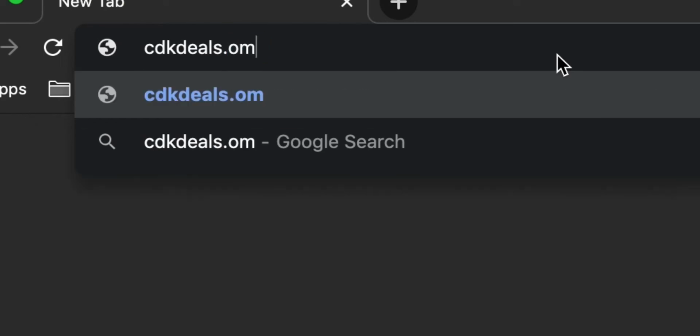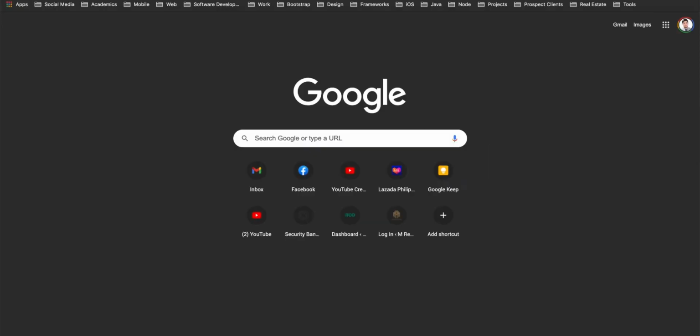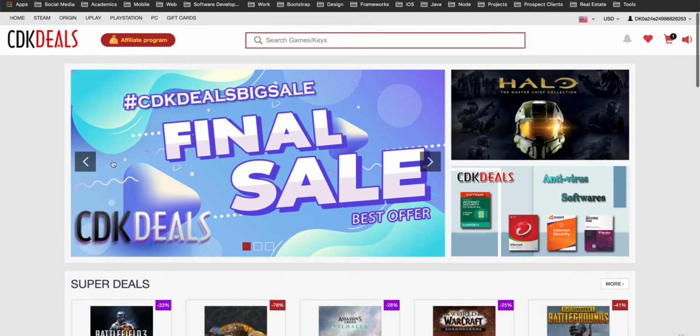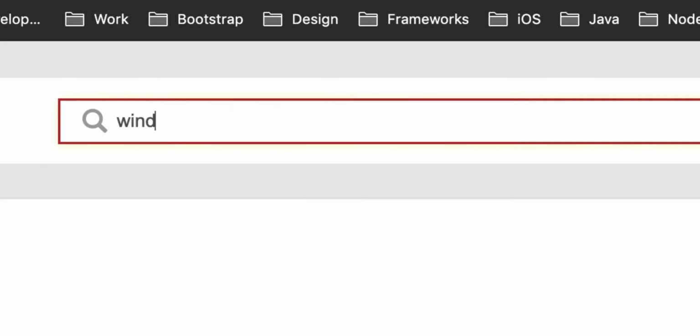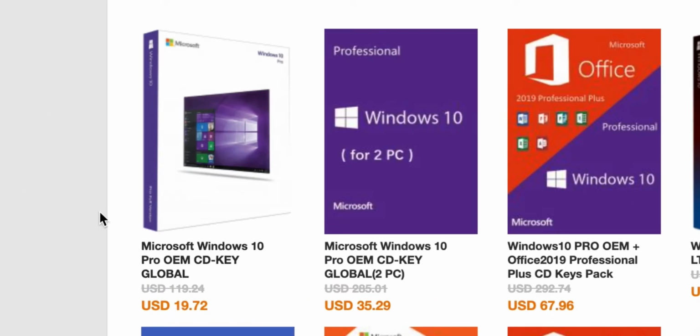So to do this, all we have to do is go to cdkdeals.com. There, it's already there. And then you can find here the greatest deals. Like here you have game CD keys, you have Assassin's Creed and everything. But for now, we're going to look for Windows. So here, if you type Windows, you can see Microsoft Windows 10 Pro OEM CD Key Global.